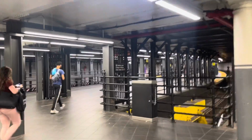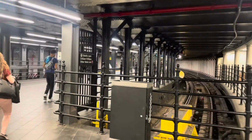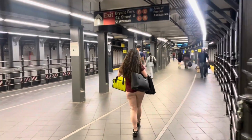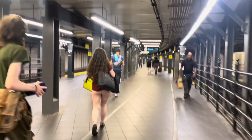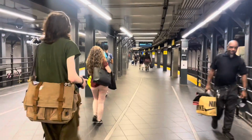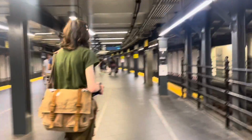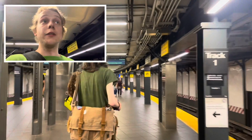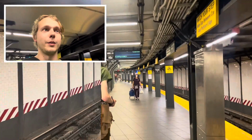Of course, to get from Times Square to Grand Central Terminal, we're going to take the subway. Now we're going to do something I haven't done in probably 10 years, maybe more. Let's take the 42nd Street Shuttle. The 42nd Street Shuttle is a very interesting train within the New York subway system. Trains shuttle the 0.4 miles or 700 meters between Times Square and Grand Central Terminal, and they've been doing so since 1918.